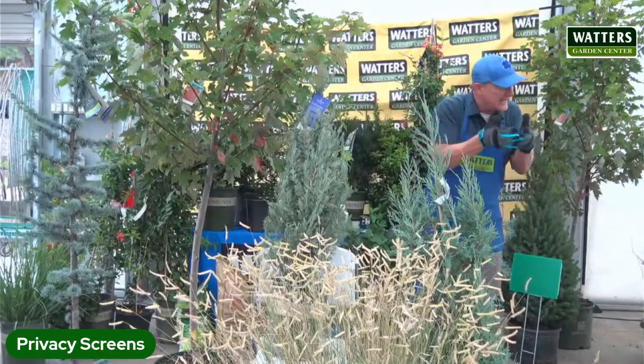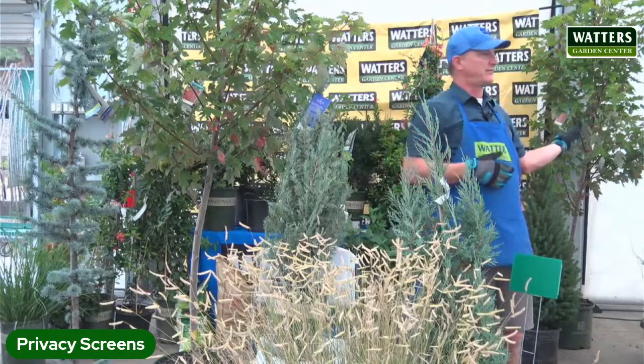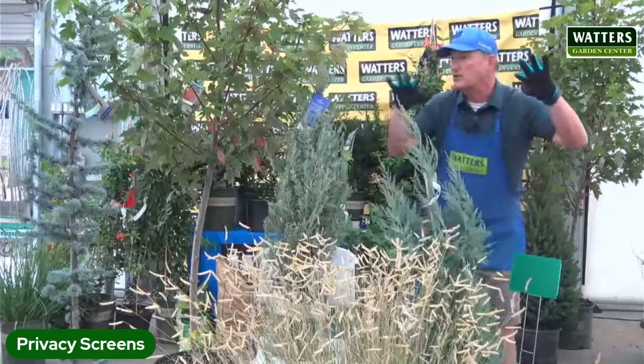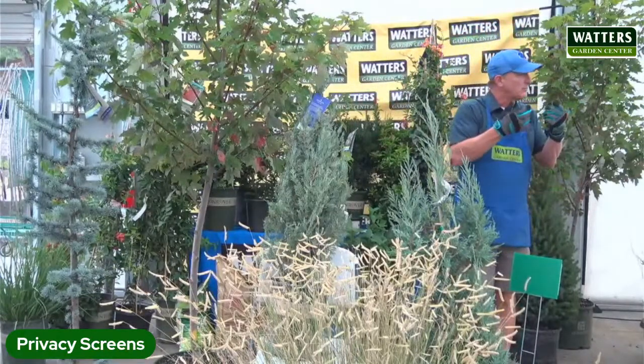So you're bringing it in, so we don't want to travel over to those power lines or airplane flight path or whatever that thing is you're trying to soften up. You can plant some of these and it instantly makes it look more intimate.